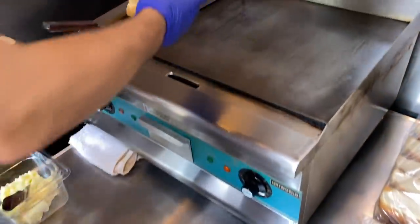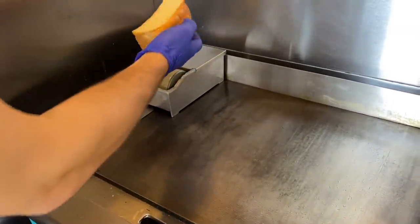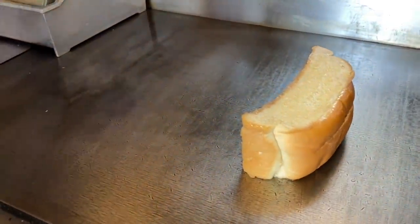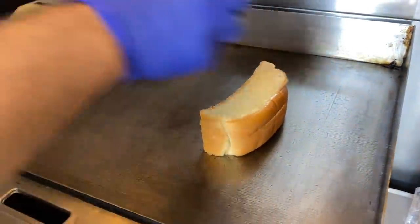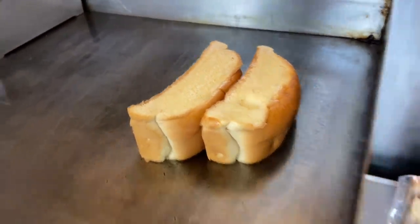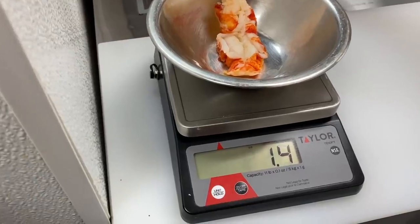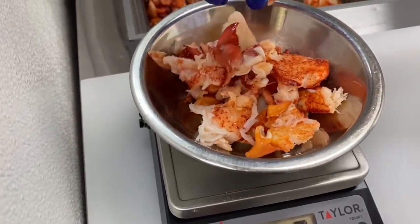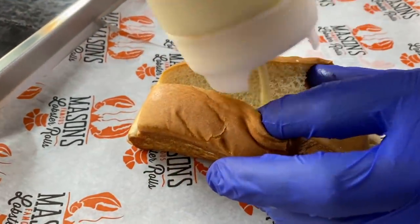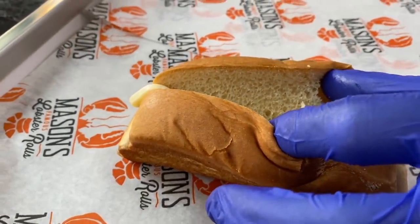Yum. These are their special buttery breads. Roll in some butter, and they're gonna grill both sides. Ooh, sizzle, sizzle. Yum. Oh wow, I smell the bread cooking. It's so buttery smelling already. Cannot wait. All right, now making the lobster. Ooh, that is so much meat. Cool. All right, adding some sauces inside.